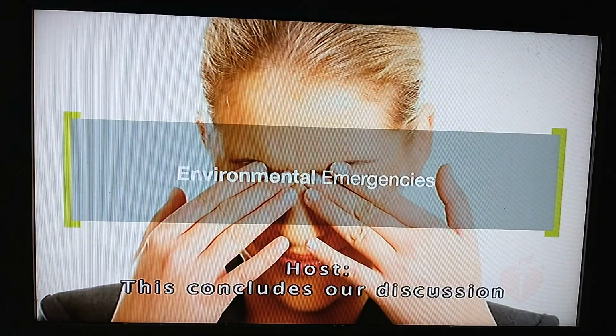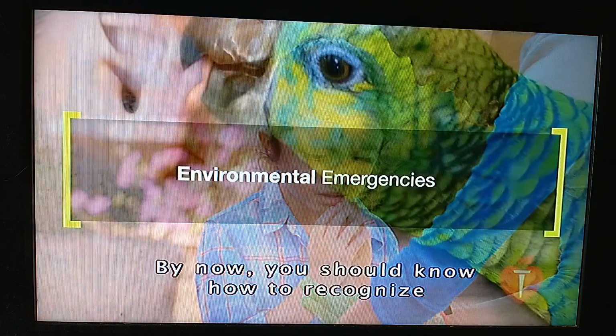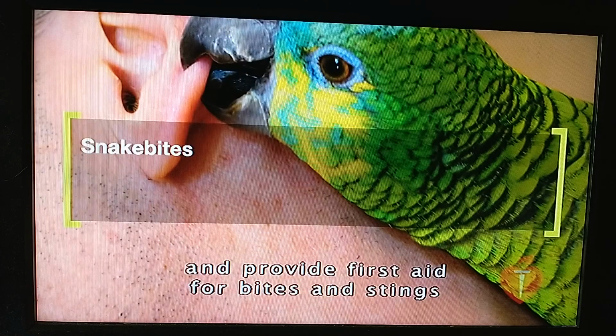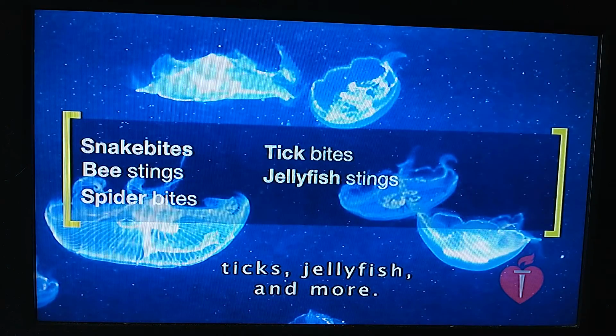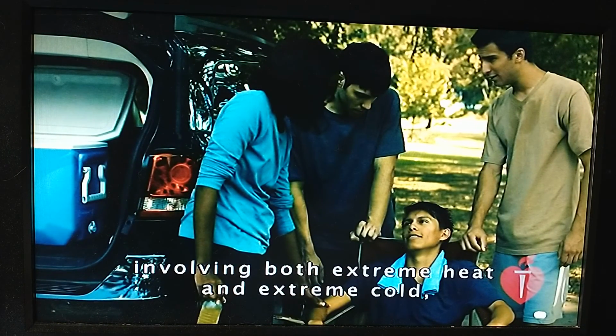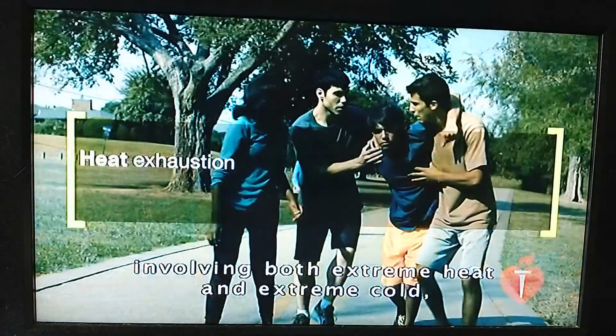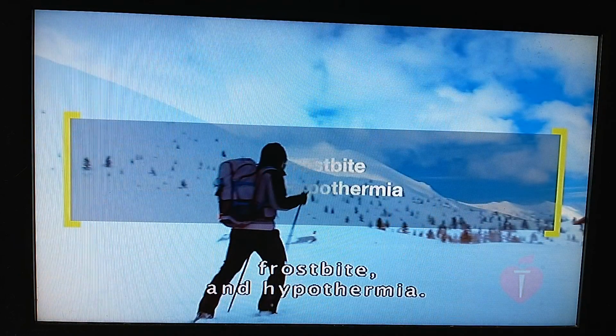This concludes our discussion of environmental emergencies. By now, you should know how to recognize and provide first aid for bites and stings from snakes, bees, spiders, ticks, jellyfish, and more. You've learned about temperature-related emergencies involving both extreme heat and extreme cold, such as heat exhaustion, heat stroke, frostbite, and hypothermia.